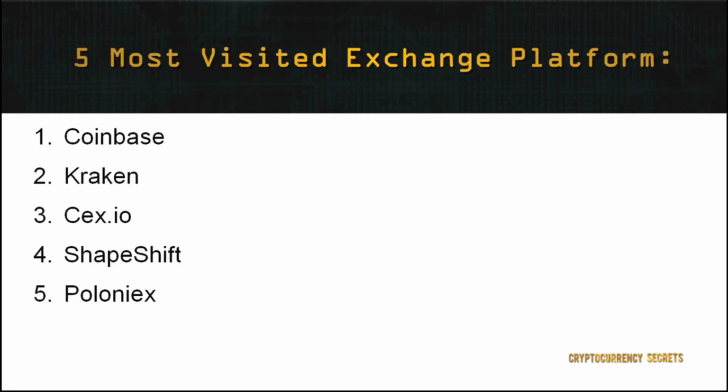As cryptocurrency is gaining more attention around the globe, there's a vast array of exchange platforms to choose from, but not all exchange platforms are created equally. In this module, I will only be listing down the top 5 most visited exchange platforms in no particular order. 1. Coinbase. 2. Kraken. 3. CEX.io. 4. Shapeshift. 5. Poloniex.